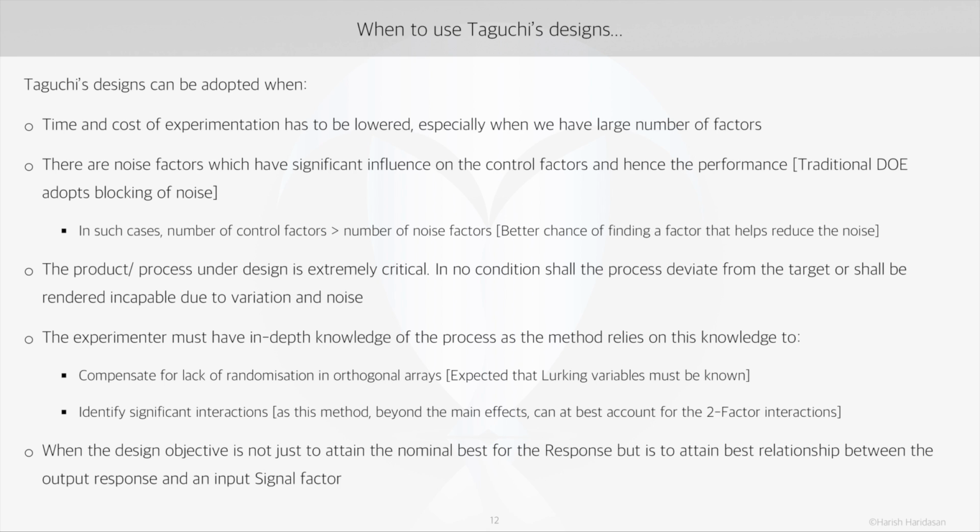And the response, which is the rate of acceleration, should be in proportion to this depression. So in such cases, Taguchi's designs can be very useful. In practice, we see the application of Taguchi's method in two scenarios.